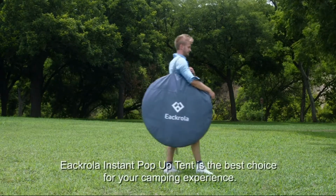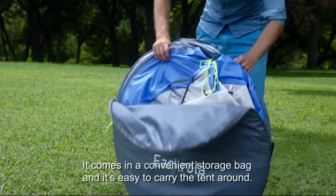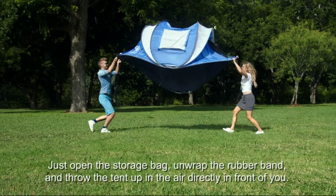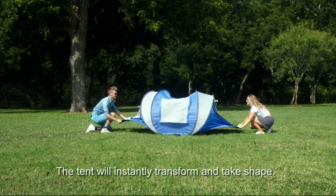Eackrola Instant Pop-Up Tent is the best choice for your camping experience. In a storage bag, and it's easy to carry the tent around. The setup is quick and simple. Just open the storage bag, unwrap the rubber band, and throw the tent up in the air directly in front of you. The tent will instantly transform and take shape.